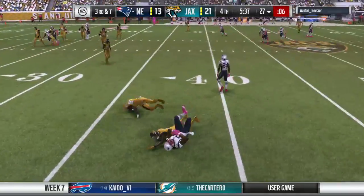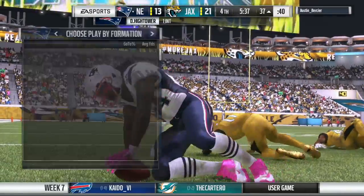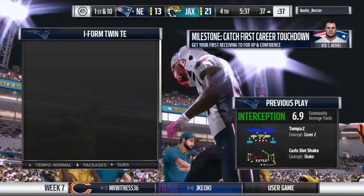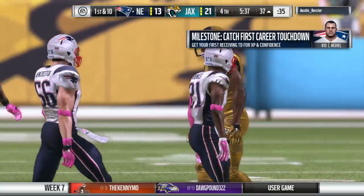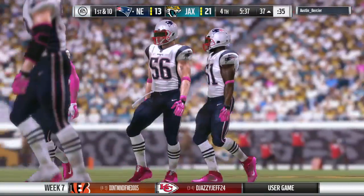And look at this. They get the turnover they needed. It's intercepted. Picked off by Dante Hightower. Out comes the New England offense to see what they can do this time. And they're going to need another score. Got one last time, but still down here.